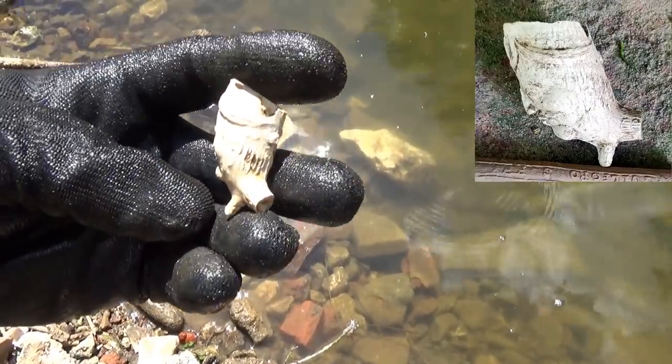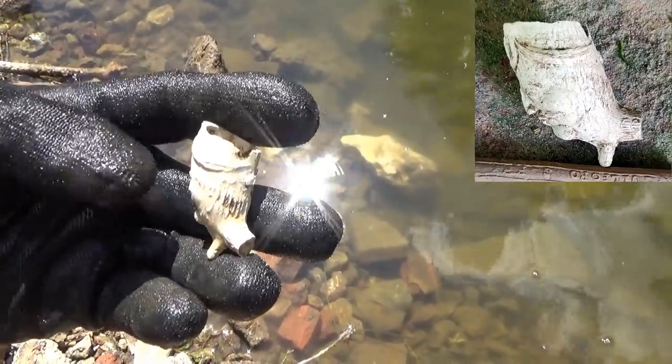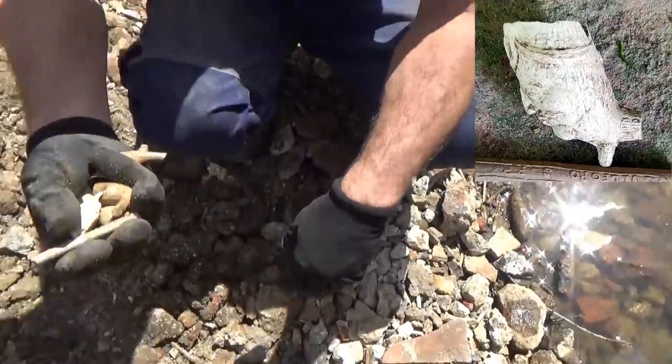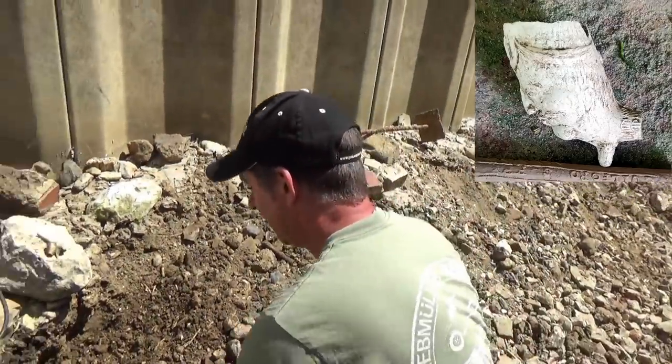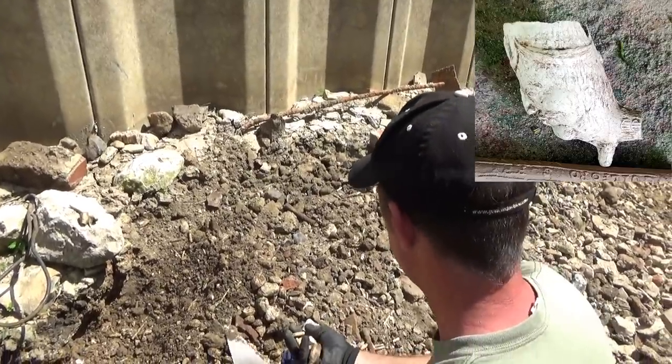Quite nice. So this is a pipe made by William Swinyard, of Guildford. And isn't that great? That's just perfect. It'd be nice to get a complete one. We would. Persevere. Well, keep digging. We'll keep going for the moment.